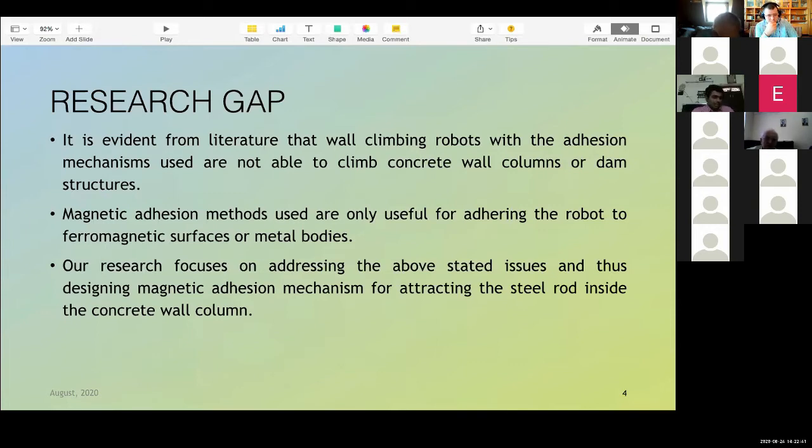So when we started our research, we found that existing magnetic adhesion systems were mostly focused on ferromagnetic or metallic surfaces, not especially on concrete surfaces. There were very few researchers on wall climbing robots on concrete surfaces, and thanks to them we learned the ideal distance between the magnets, how to place the magnets, and what the optimum distance would be. But very few researchers were working on this particular topic.